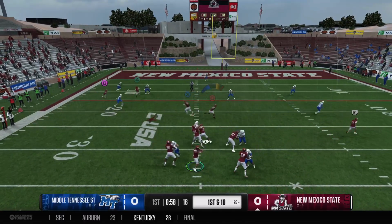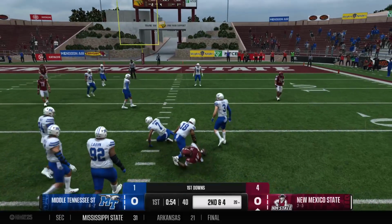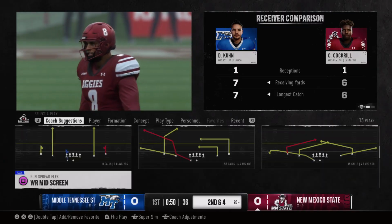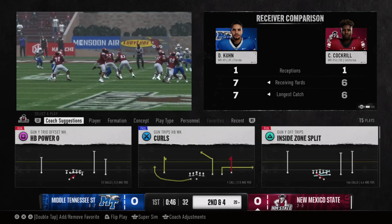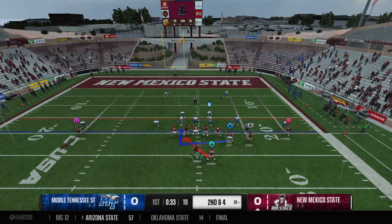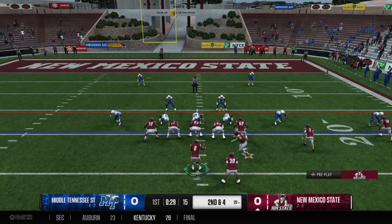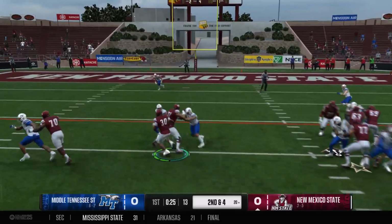Looking to move it through the air. Working the middle of the field, and it's complete. They stop him almost immediately. Short gain there, and still a little ground to cover to pick up the first. Nice completion here to this wide receiver, and you're going to see this receiver line up in different spots all over the field all game long. Defense has got to keep their eye on where this guy is because they know he's a big part of this offensive success.